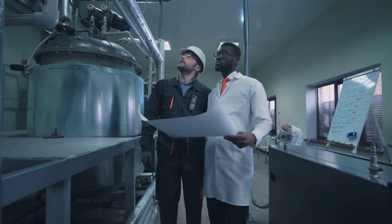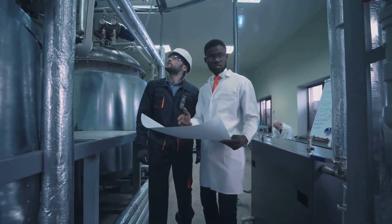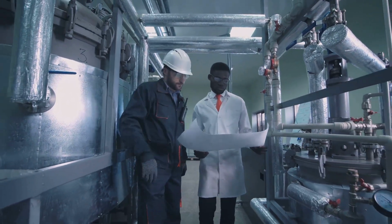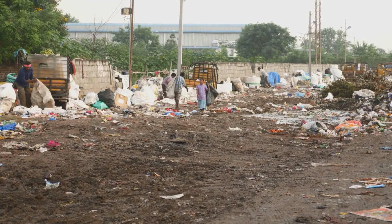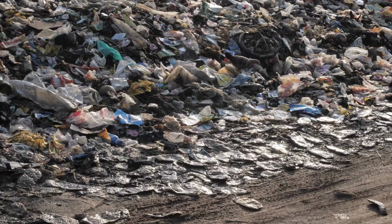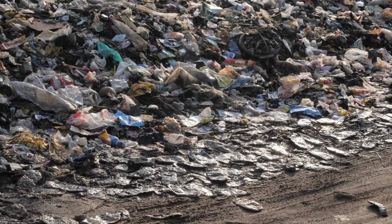Self-healing materials aren't just an engineering marvel. They also have significant environmental and economic benefits that could reshape industries and help create a more sustainable future. Let's start with the environmental impact. One of the biggest challenges we face today is the enormous amount of waste generated from damaged goods, especially in industries like construction, electronics, and transportation.